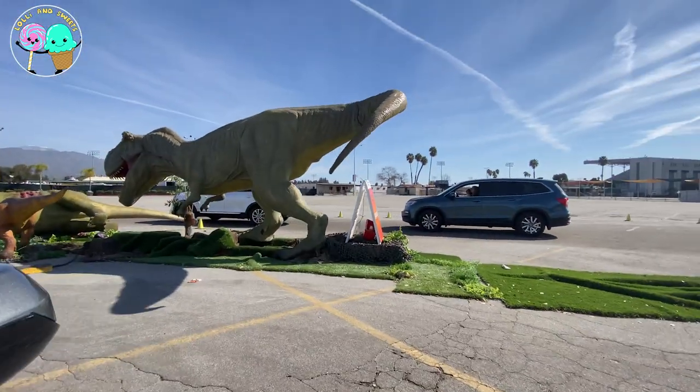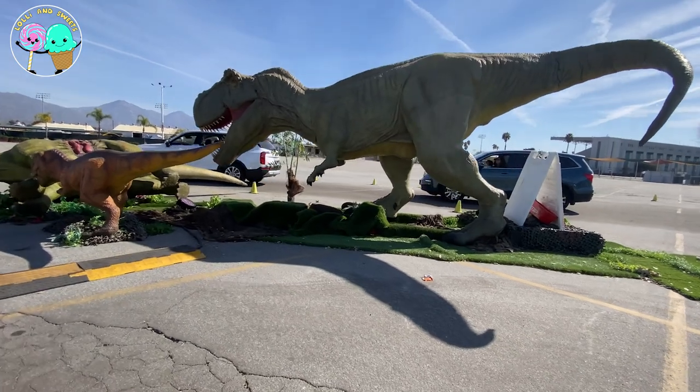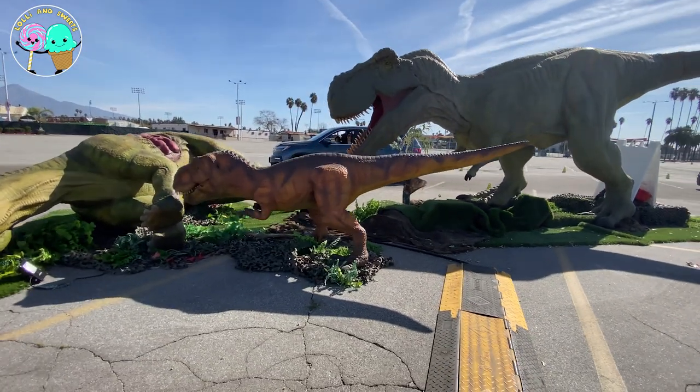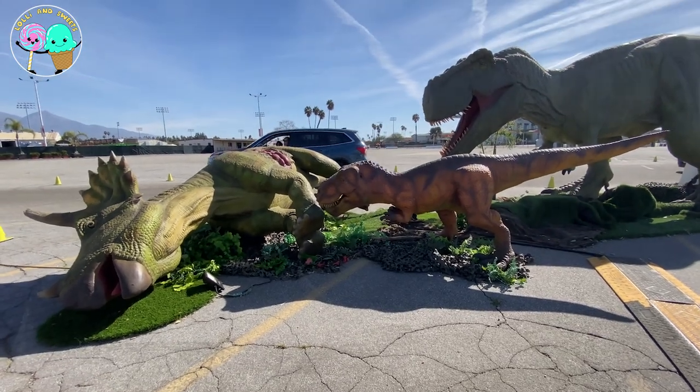Oh no, you guys. And here we have a T-Rex doing what a T-Rex does best, and that is attack and eat other dinosaurs. Oh no, the poor Triceratops. Oh, I wish I could just save it, but I think I'll pass on that. It's a little too scary for me.